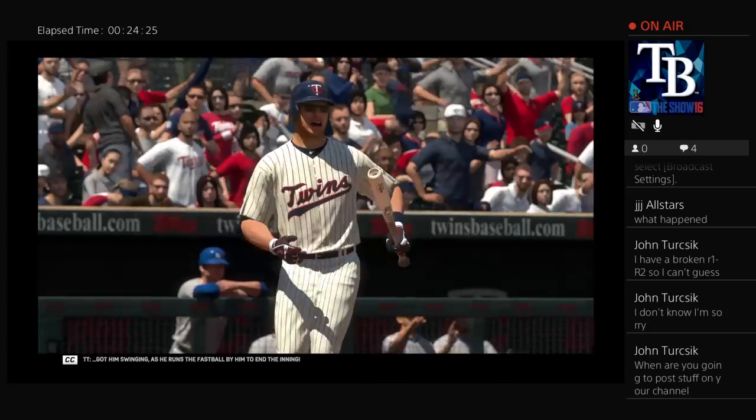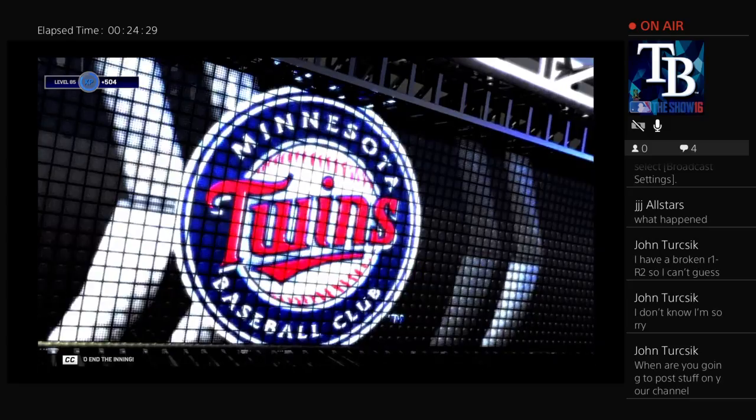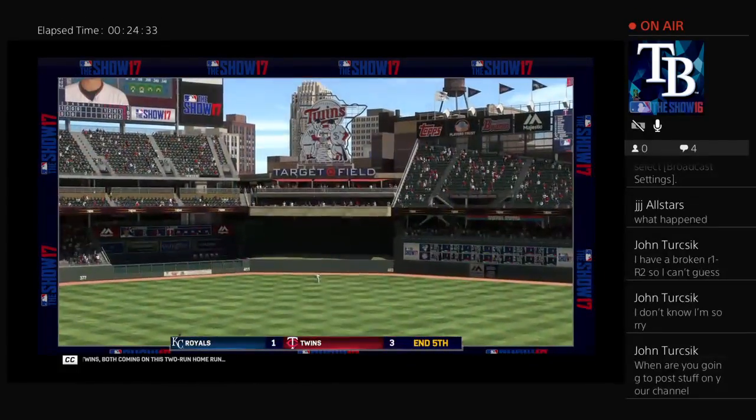Got him swinging as he runs the fastball by him to end the inning. But 2-run score for the Twins, both coming on this 2-run home run.